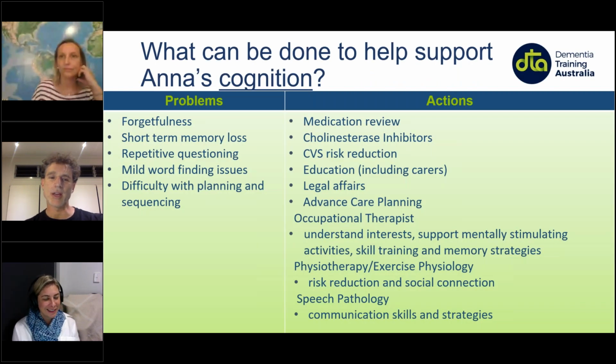Thanks, Steph. So, yeah, we are going to go through each domain individually, and there's, of course, massive crossover between all the domains. So you might think, oh, this is more behavioural or whatever. So, you know, we accept that. But where we think this is useful is that it helps divide up quite a large process that you have to walk through with the patient and their carers over a number of visits. So it doesn't all happen in one go, for sure.